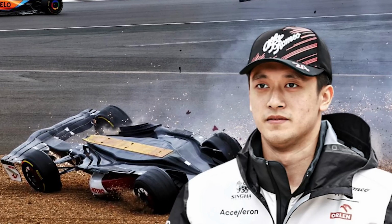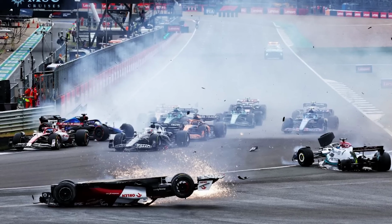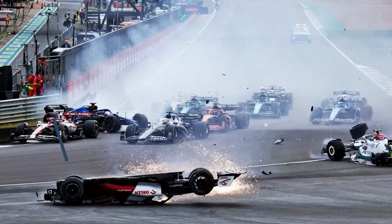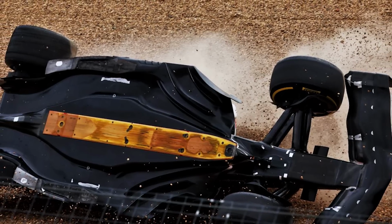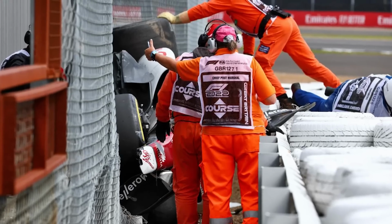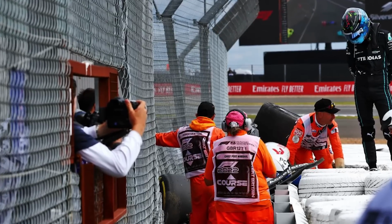Zhou Guan Yu's crash on the first lap at Silverstone was one of the worst in recent memory. It is incredible how well his car protected him as he slid upside down for over 200 meters before flipping over the tyre barrier and landing lodged between the catch fence and the back of the tyre barrier. But should the accident ever have been allowed to happen?